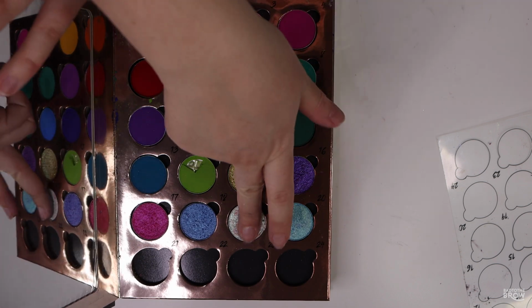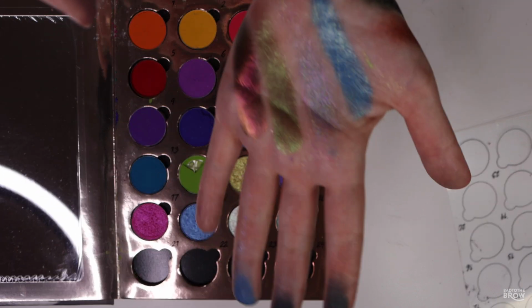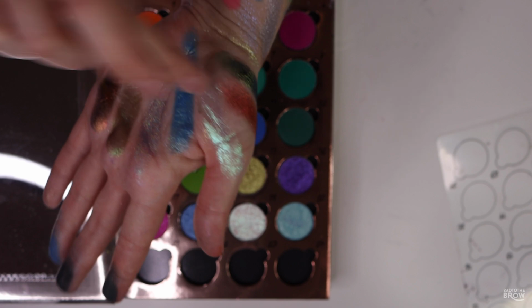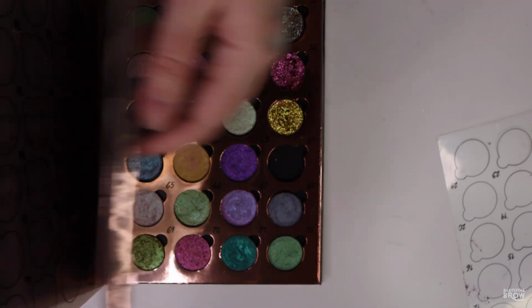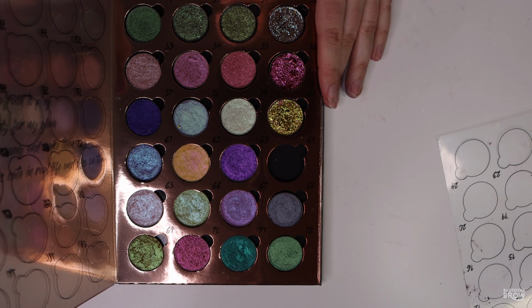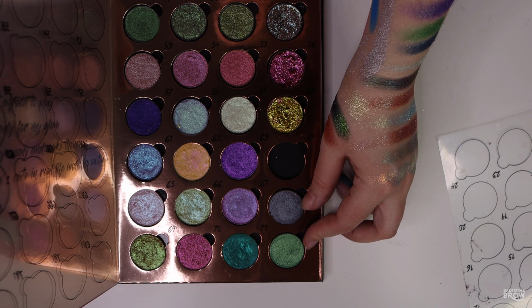The shimmers are really gorgeous, especially this one. Oh, it's so beautiful. I don't have space. It's gonna go on my thumb. Look at that shine. That's like Terra Moons, basically. There's nothing in the center, and then on the last one, I have just kind of a huge mixture. These two are Terra Moons.